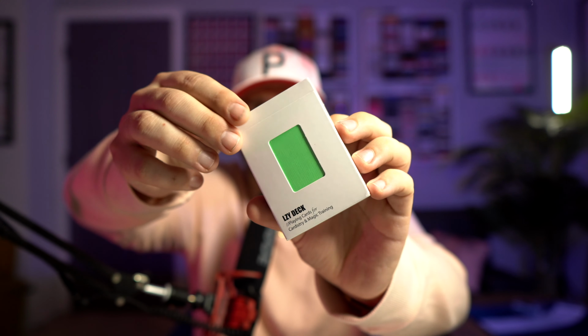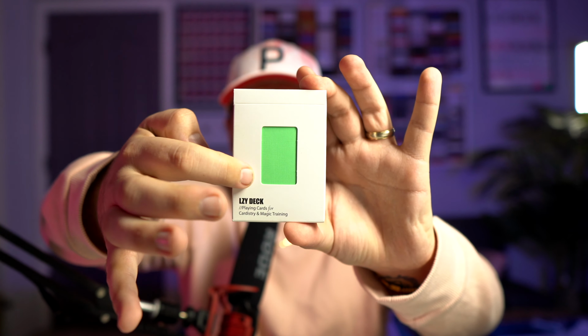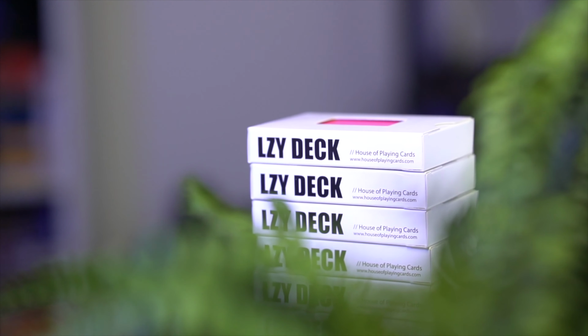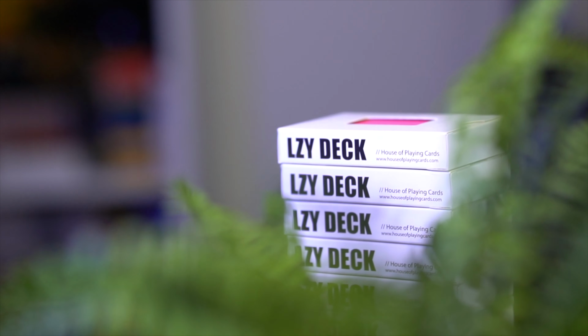The minimalism starts with the tuck box. As you can see, this is just a white tuck, and it has a little window cut out of the front, and a little window cut out of the back. It says LZY Deck on the side with some ad copy, and same thing on the front, and it says that these are playing cards meant for magic and cardistry training.